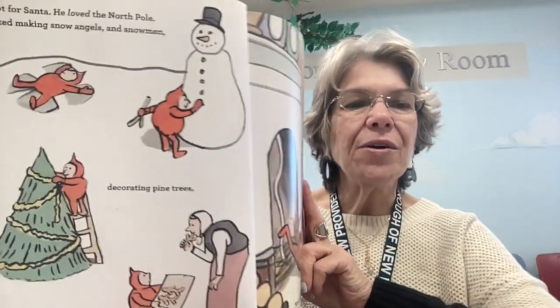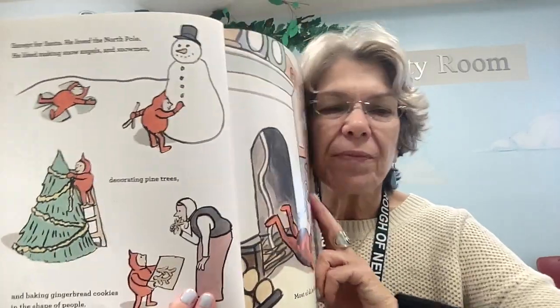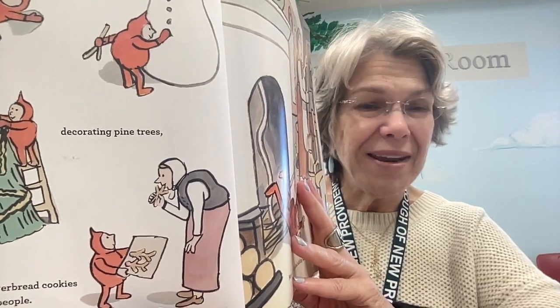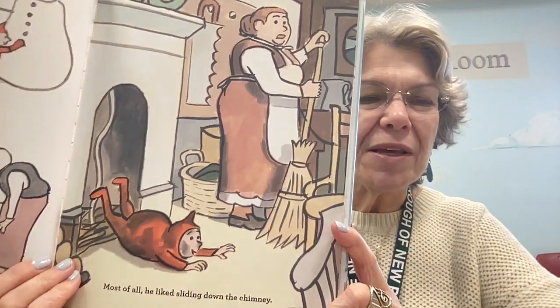He was bored. So here he is making snow angels and making a snowman, decorating a fir tree, and making gingerbread men. And there he is sliding down the chimney. When there's no fire in the chimney, of course. Chimneys are dirty. They get soot.